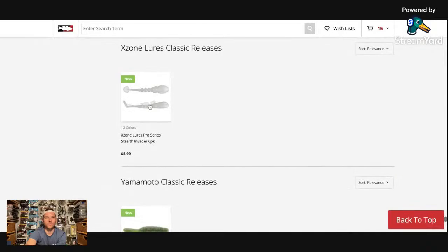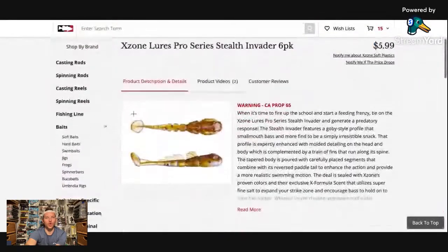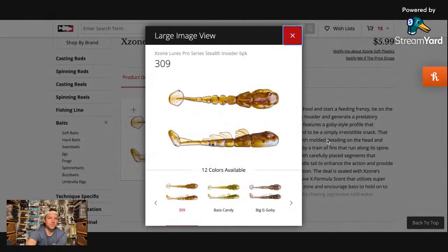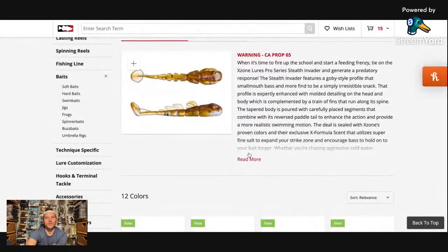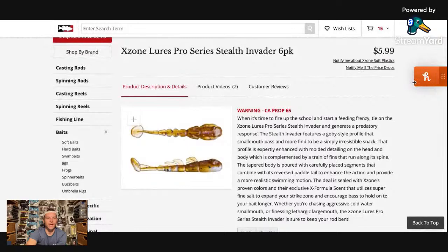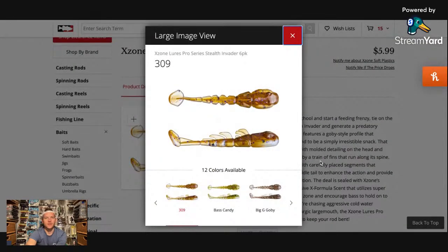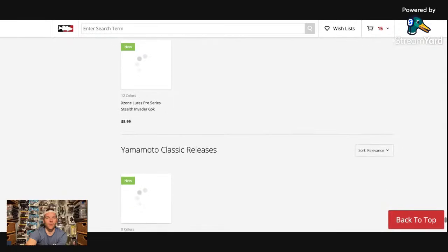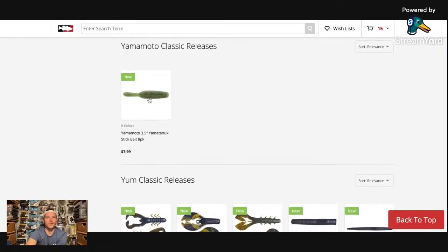And X-Zone with the new Gobi imitator, the Stealth Invader. Looks interesting. I was tempted to pick it up. Discount Tackle has it in stock. These come 6 to a pack for $6 and has an upside down paddle tail. Am I intrigued? Yes. Am I desperate to try it? No. And Yamamoto with the Yamatanuki.